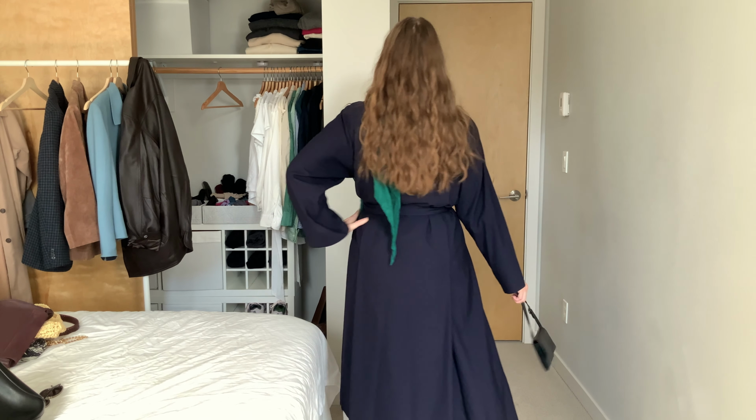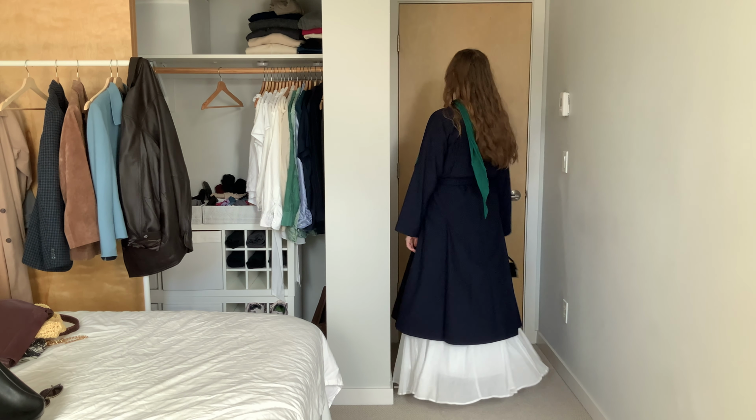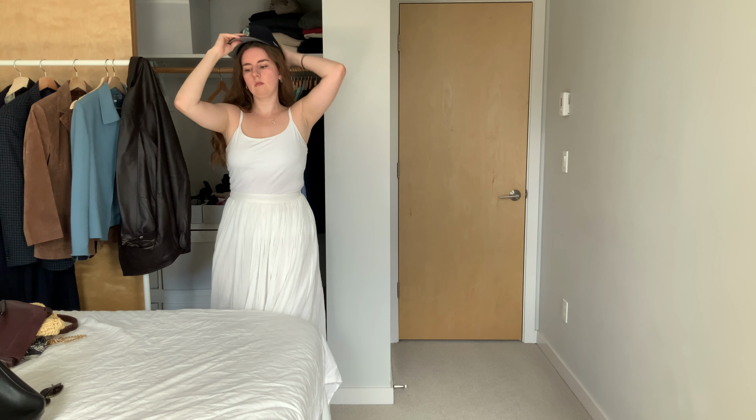Like, maybe it's just the fit of everything and the long lines. I think it's just really flattering on my shape, and just like the long hair, the long coat, the long skirt. Like, it all really works together. It's quite dramatic without being like over the top. Like, you have that kind of minimalist style still. So I loved that outfit.